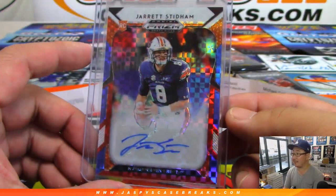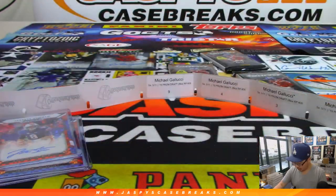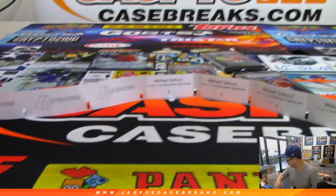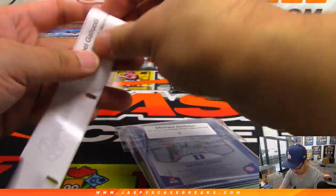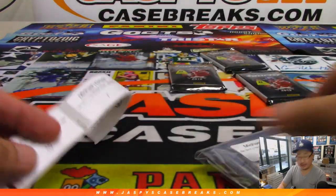23, Jordan, out of 99. These are not numbered, but of course they'll all go to you. There you go, Steel Curtain. No Steelers, but a few nice hits. All right, there you go, Steel Curtain.